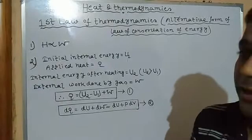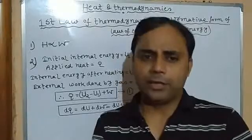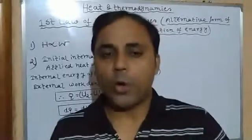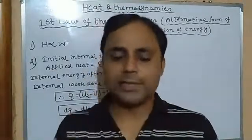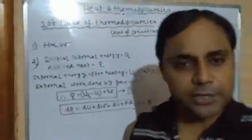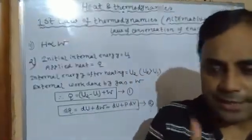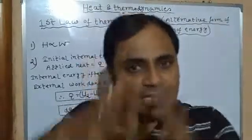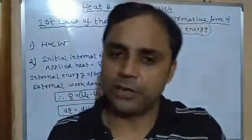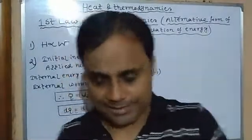What does it state? The first law of thermodynamics states that whenever some heat is supplied to a body or to a system, then this supplied heat energy works in two ways. Some part of the heat energy is used to increase the internal energy of the body or the system, that is, it increases temperature, and the rest is used by the body to do external work against an external agent, that is external pressure, which I have already mentioned through the example of the bulging of the balloon, isn't it? It is work done by gas.